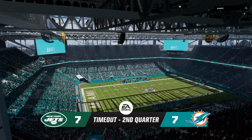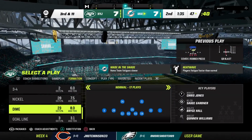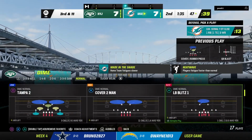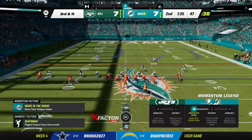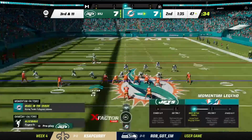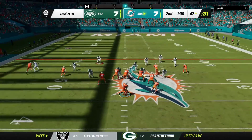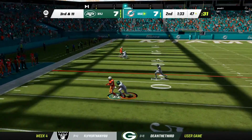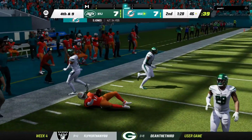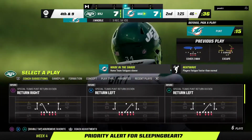Now the Dolphins going to burn the first of their timeouts as they'll talk it over here before what will be an important 3rd down. They're backed up here. Tough spot, needing 11 yards to pick up the first. To throw on 3rd down, Jones. That's caught. Waddle on the left side. And he'll be tackled on the other side of midfield at the 46-yard line.